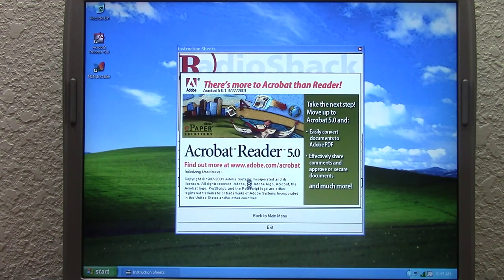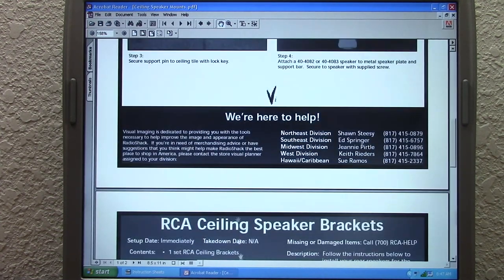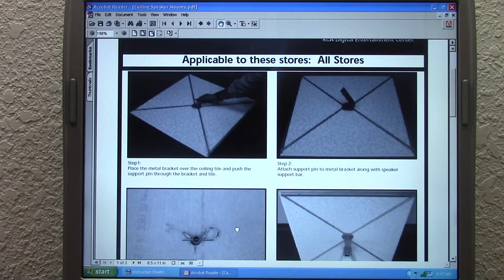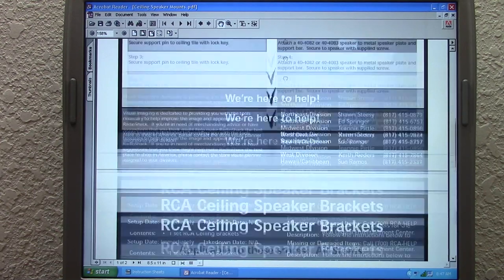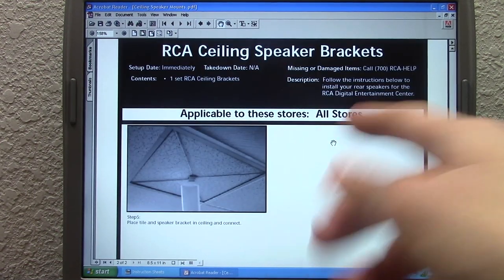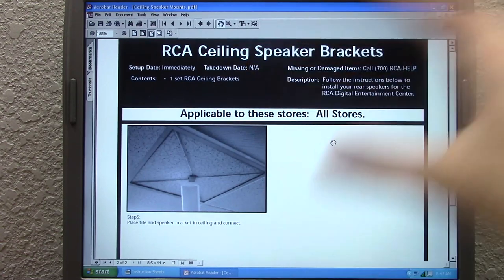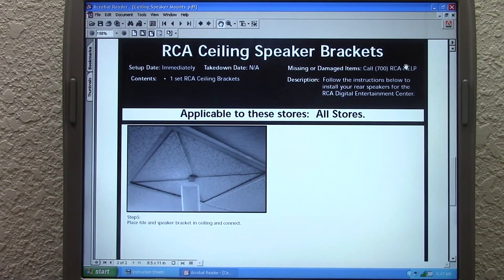Installation of RCA ceiling speaker mounts. Oh yeah, so obviously for a ceiling speaker, you'd want to have it mounted on a ceiling panel to show how it would look on a ceiling. So this is how you would actually mount it to one of these panels here. And yeah, this is how it would look. This is what the customer would see. Applicable to these stores, all stores. So if you were this type of store, this would be applicable to you only. And if you had missing or damaged items, you'd call this number.